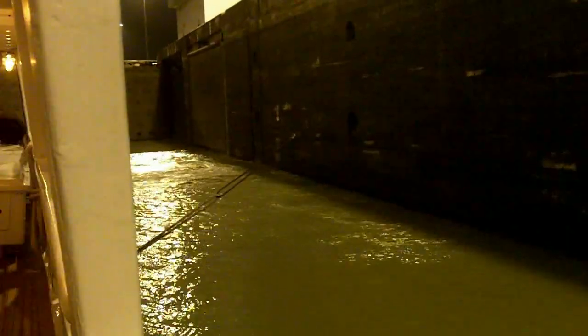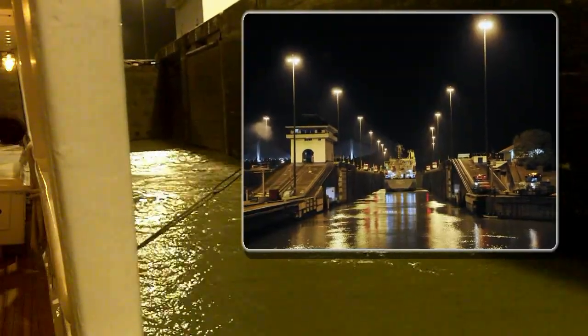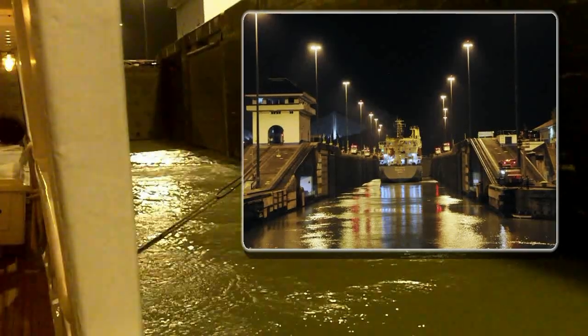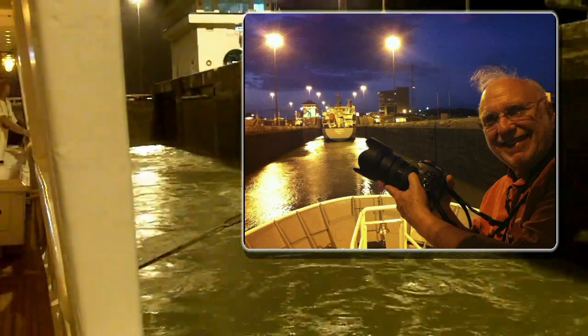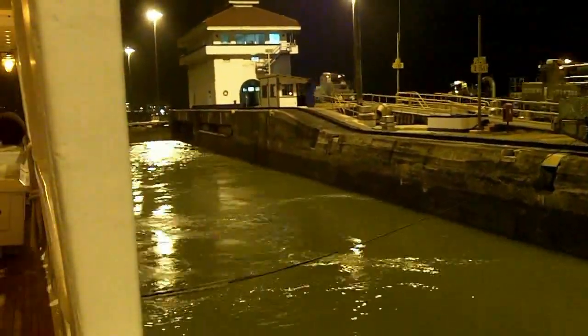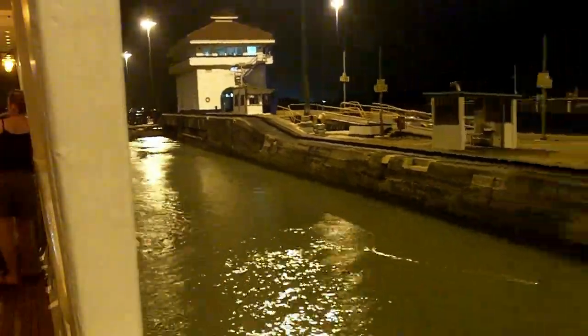Aboard the Sea Lion ship with National Geographic, we are passing through the Panama Canal. Watch the water fill up this chamber. We're in Pedro Miguel lock. We're now in the second set of locks coming from the Pacific side, going towards the Caribbean Sea. After we pass through this set of locks, we'll be at Lake Gatun. Right now we're watching the water fill this chamber of the canal as our boat raises up to stair step our way towards the continental divide.